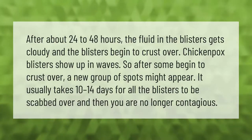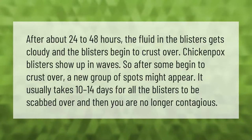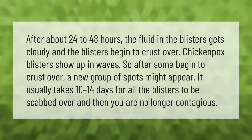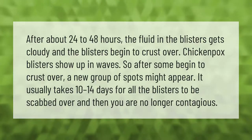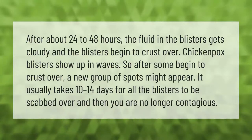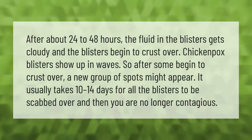After about 24 to 48 hours, the fluid in the blisters gets cloudy and the blisters begin to crust over. Chickenpox blisters show up in waves. So after some begin to crust over, a new group of spots might appear. It usually takes 10 to 14 days for all the blisters to be scabbed over and then you are no longer contagious.